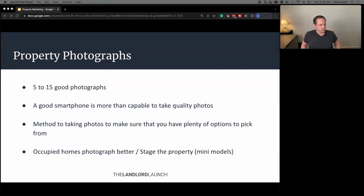Okay, property photographs. How are we doing on time here? Okay, we're still good. Property photographs. People are visual. They definitely like the descriptions and the headlines need to grab the attention, but if you have a horrible set of pictures on there, it's just gonna ruin all the hard work you put on your headline and your property description. So we need to make sure to get good property pictures.